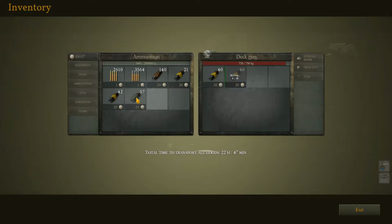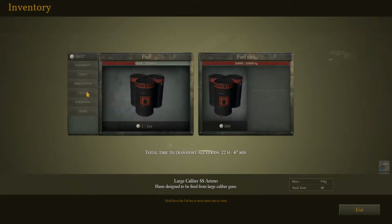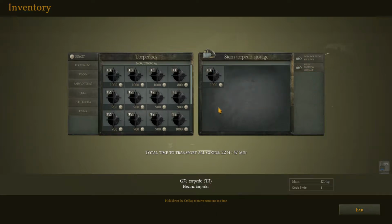It does get quite dark, as we noticed in the second patrol towards the end there. It was really down. I was trying to take those final merchants down. So I've got full fuel. I've got 2 T1s again in the forward tubes. The rest of it's just T3s. And the stern is a T3 in the tube and a T3 in the stores.